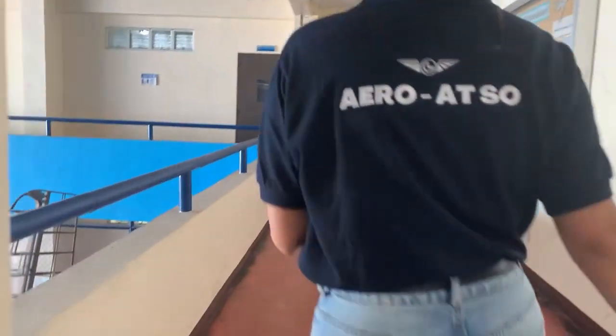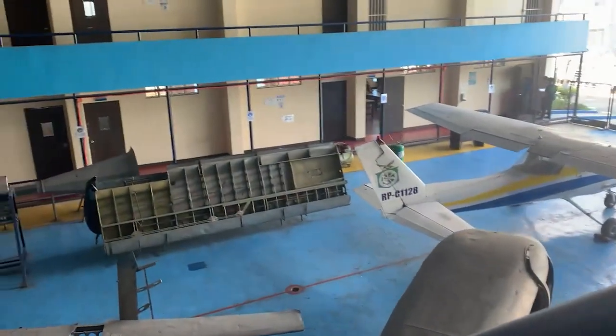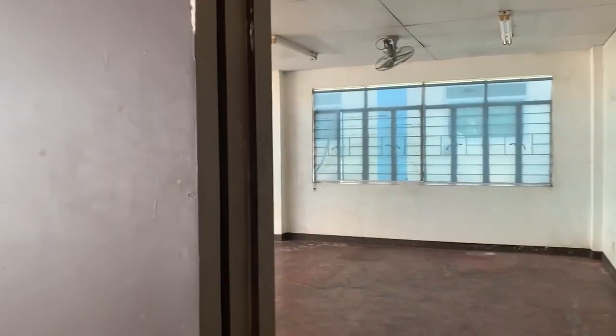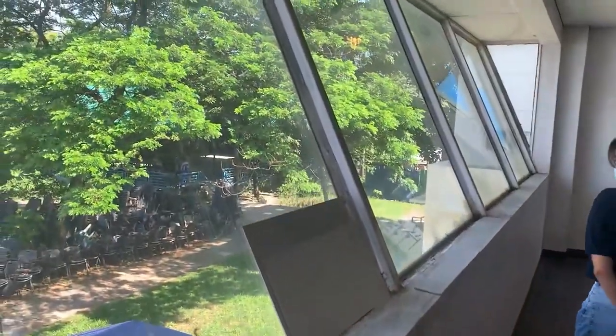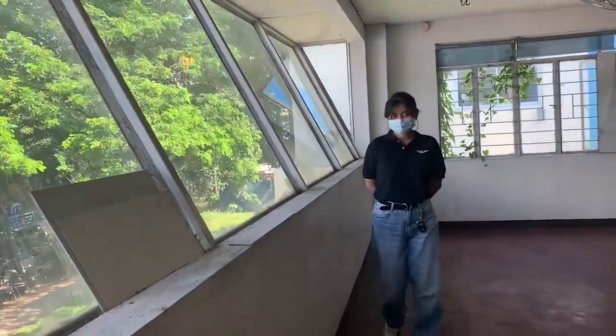Ito ba yung old classroom? Dito din located ang Flying School Department. Flying School. Dito mo din ma-access ang Flight Control Tower, which also serves as a classroom for some students. Air traffic control room.